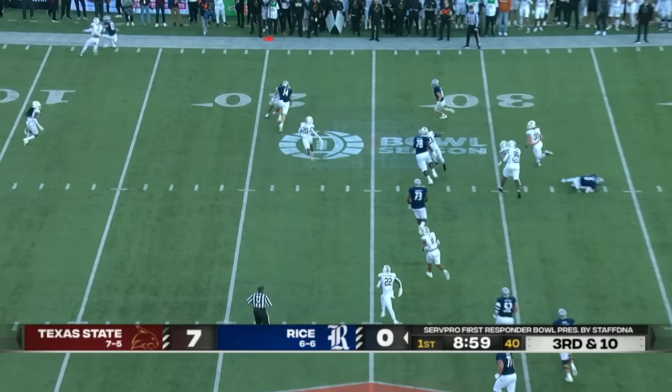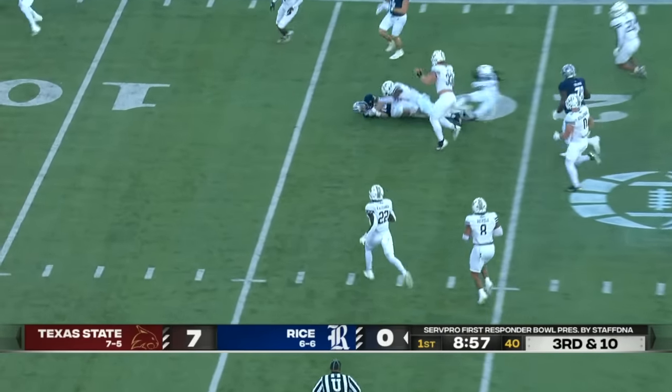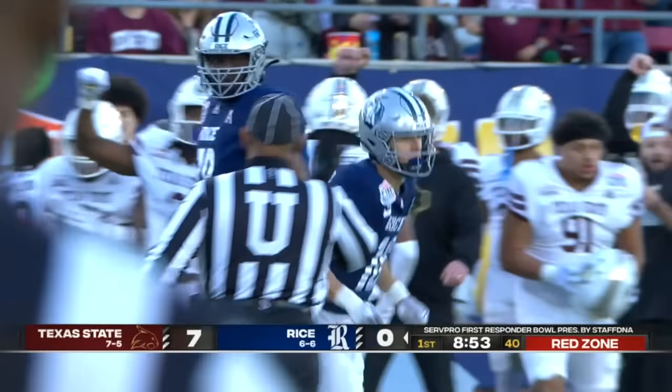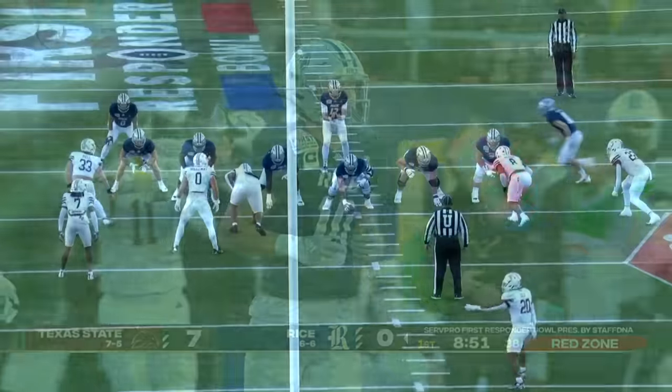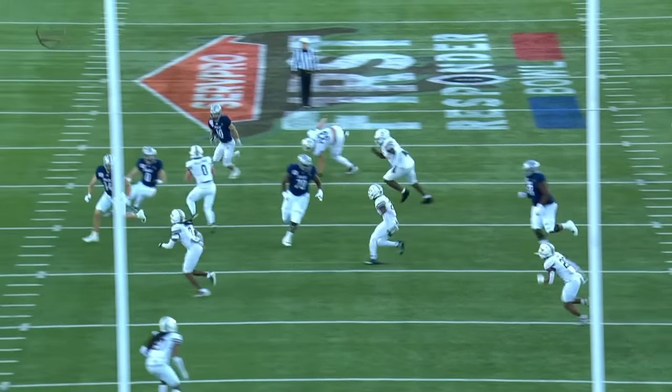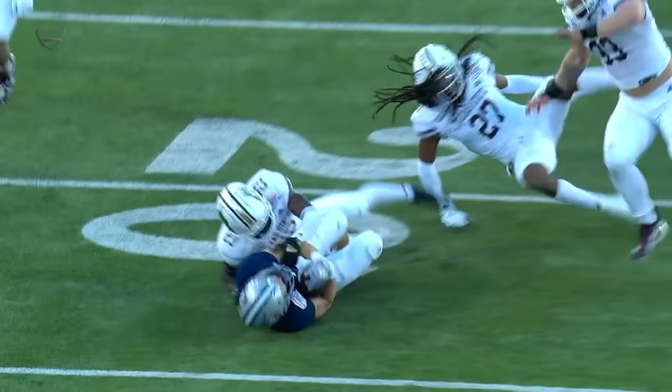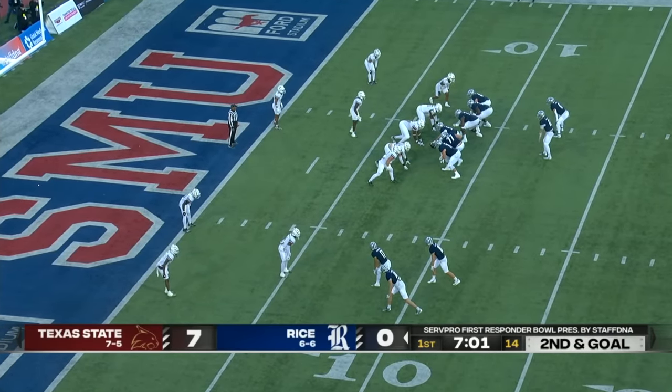McCaffrey breaks a tackle, has some running room. Luke inside the 20 has the first down around the 17-yard line, a pickup of 13. Outside, and I want to focus on Connors, the running back. Takes the linebacker one-on-one to spring his receiver, McCaffrey, open to the outside. 7:01 to go in the first quarter.